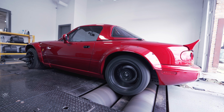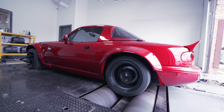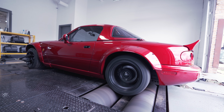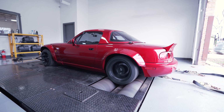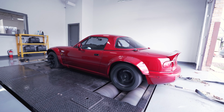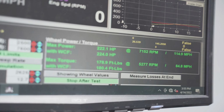You want to do one more pull? Might as well, it's warm. That's just shy of limiter, so I can take it up. Cool. The actual limiter, if you want to. Let's do it. Picking up power.